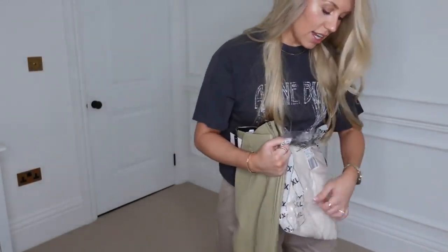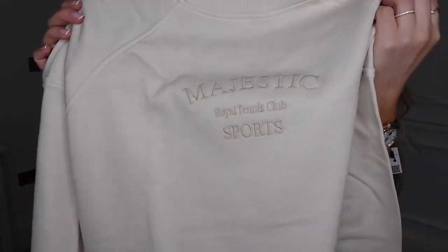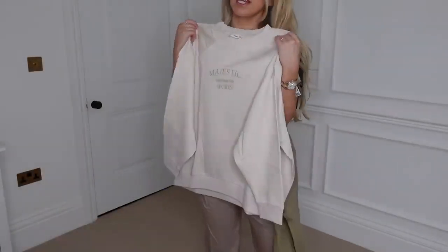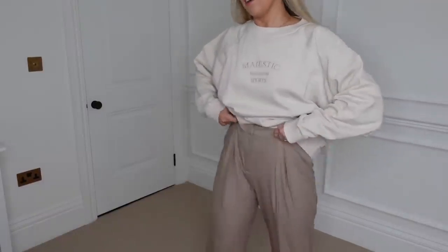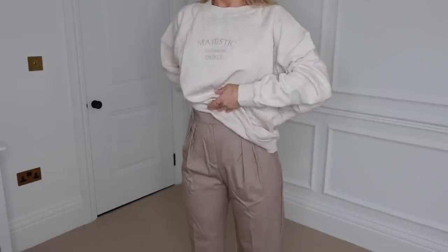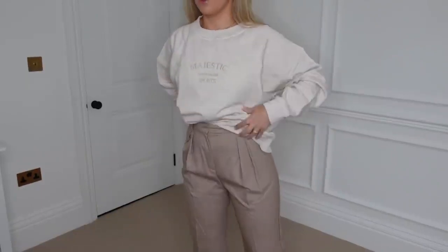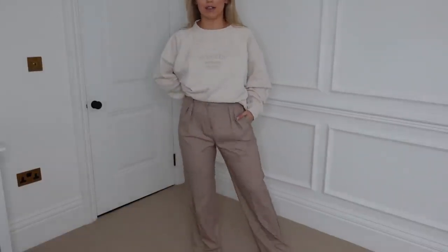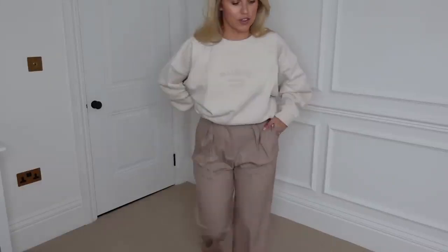And then this, I love this. It's a Majestic Royal Tennis Club Sports, very sports vibe sweatshirt. And this color is beautiful. It's like a stone off-white. If these did fit, I quite like the style of a sweatshirt, very casual on top with a dressier bottom, like tailored work trousers, but with a sweatshirt on top. I quite like that. Anyway, let's try on the leggings.